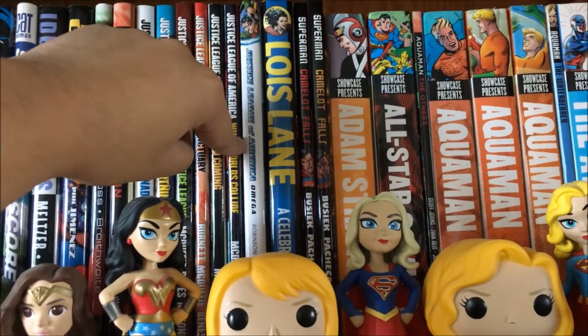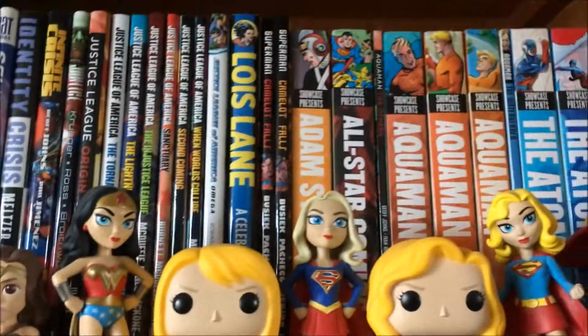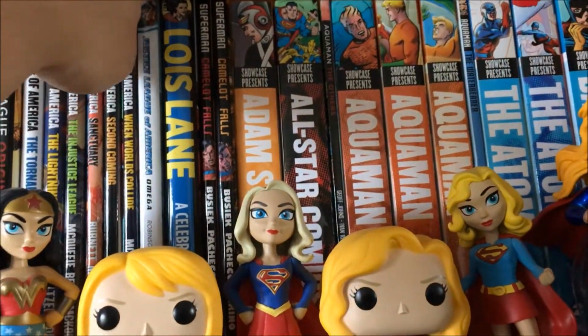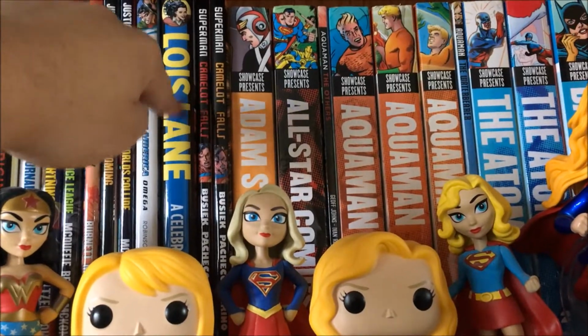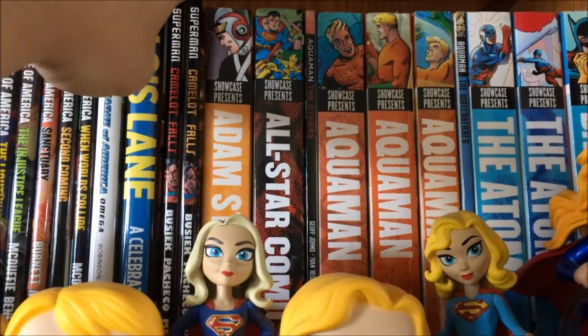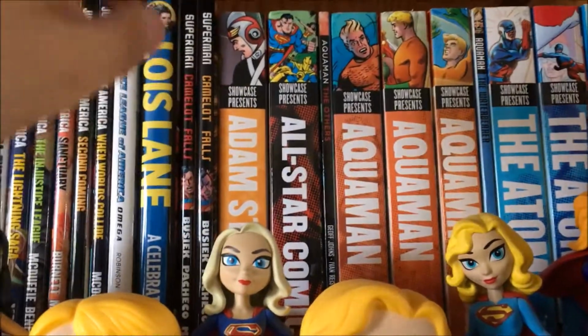And then you got Justice League of America Omega, which is a random hardcover that I got. And then you got Lois Lane, A Celebration of 75 Years, which I like. These books are awesome. So this was actually a recent purchase. Superman Camelot Falls by Kurt Busiek. I really like Kurt Busiek as a writer, so there's that.